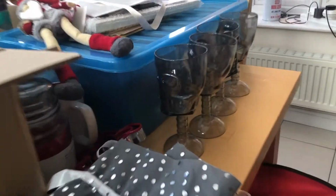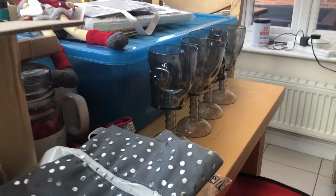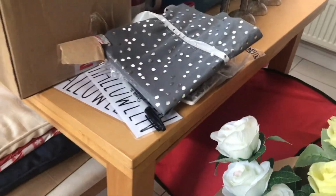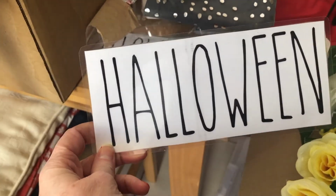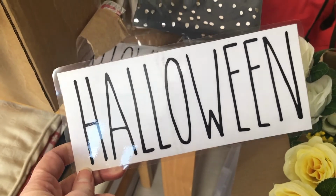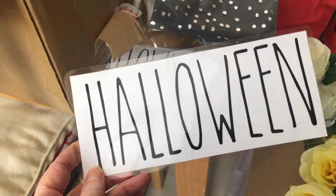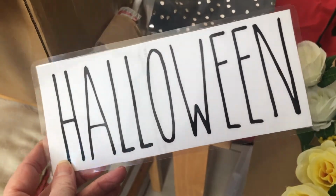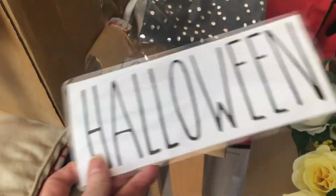I've got my Halloween school glasses there that I'll be using probably from tonight, I imagine. Some Halloween storage signs. These are the kind of signs I was talking about. So I've got this font that I can use. I downloaded it. It's kind of a Ray Dunn-esque style font.